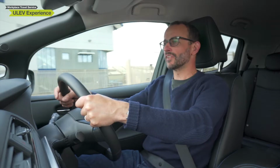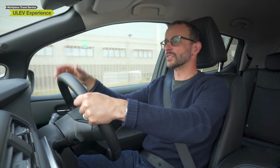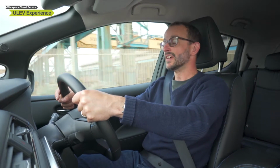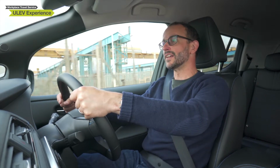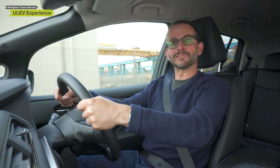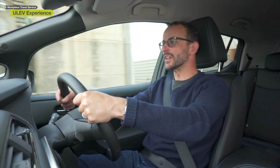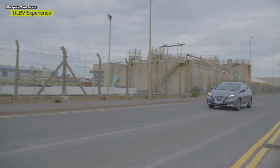So the original first generation Leaf went on sale in the UK in 2011, and that had less than half the range of this current 2019 version. So in just 8 years the range has more than doubled. And that's a similar story with other makes and models. The Renault Zoe is the other EV that's been on sale a long time in the UK. That went on sale in 2013. The current version has more than twice the range. And for the BMW i3, the increase is even more dramatic. That's got between 2.5 to 3 times the range today than the original versions did in 2014. So the rate of progress is dramatic and very impressive, and no doubt will only get better.